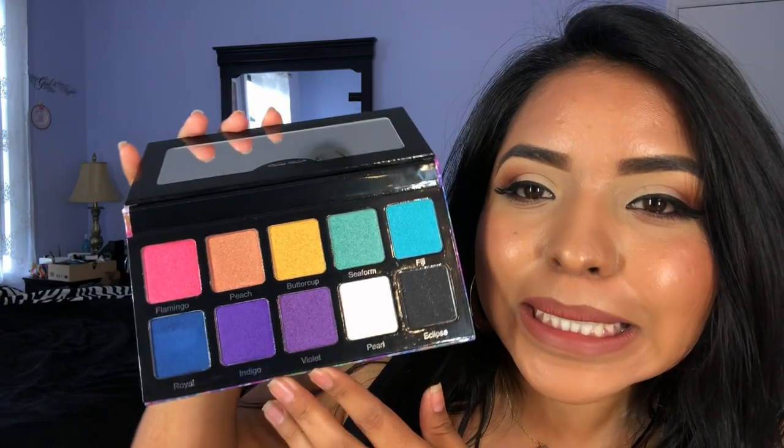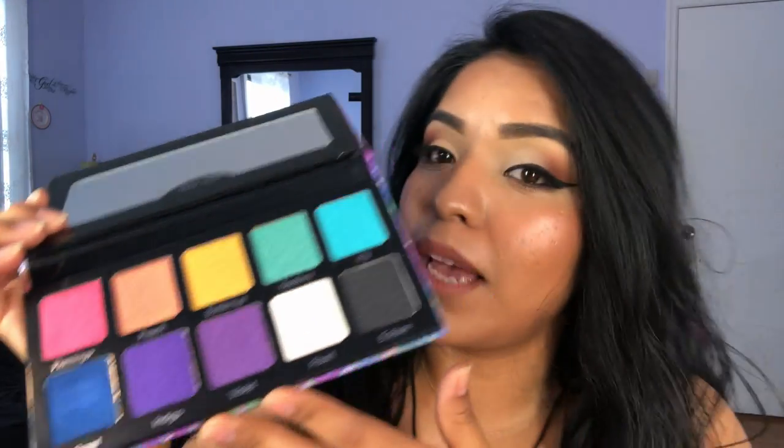And I do. Let me show you this really cute palette that I got from Violet Voss. So this is the palette that I got, and it's so pretty. And these are absolutely all shimmer, and I can't wait to try that one out.